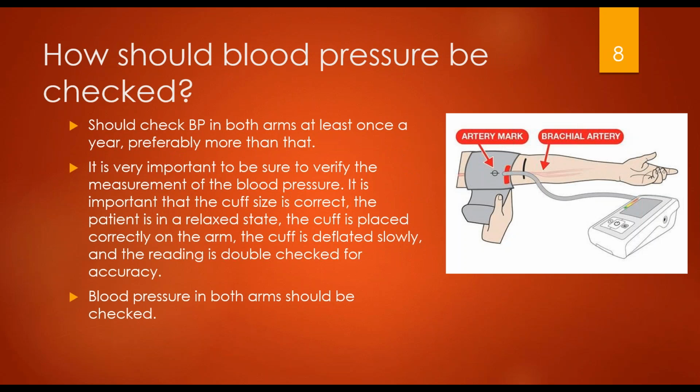So how should blood pressure be checked? This is a very common cause of apparent hypertension, in that the patient may not necessarily have hypertension, but the blood pressure is checked incorrectly or not adequately, and that will cause an improper reading. Someone who may not have hypertension may appear to have it if the cuff size is wrong, if the artery mark is not where it should be, or if the blood pressure is checked incorrectly when the pressure is released, which may lead to inaccurate readings. Again, these people should of course make lifestyle changes if they have poor lifestyle choices currently. However, they don't need to be on medication. We don't want to put anyone on medication, obviously, if they don't need it.